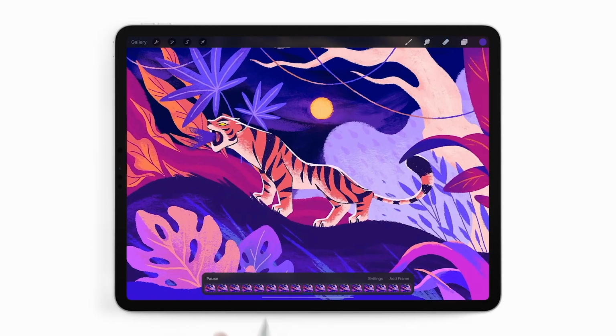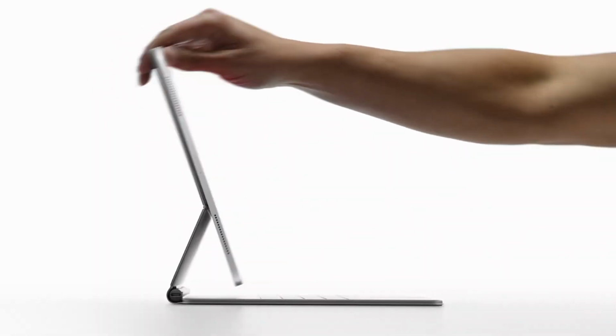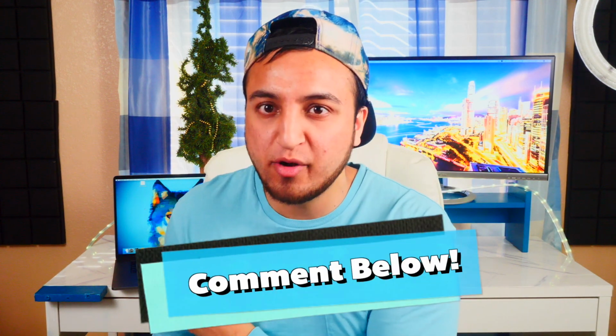All right, so we can see some graphic design going on. The Apple Pencil, and this stand is really cool. It's very floaty, like the ad mentioned. You just place the iPad, and it's floating on top of your keyboard. It's not connected like a hinge, but it looks really cool. Okay, so that's it. The new iPad Pro. Let me know what you guys think down below in the comments.